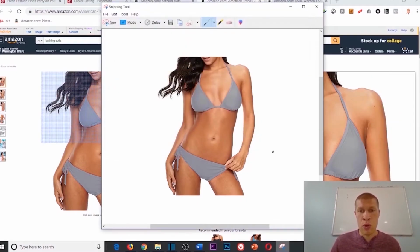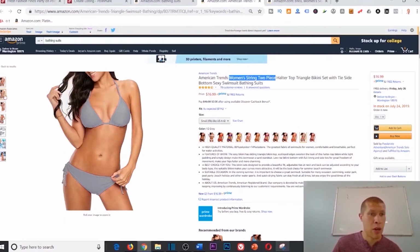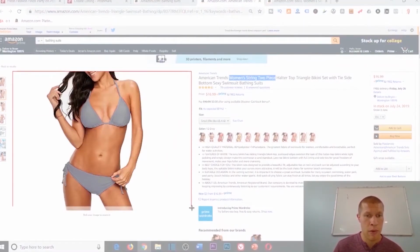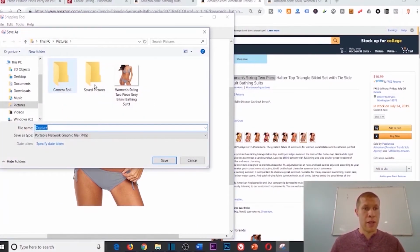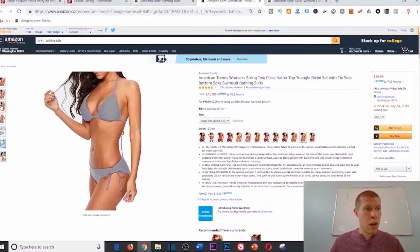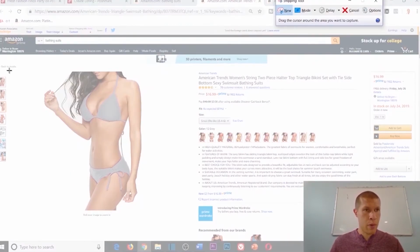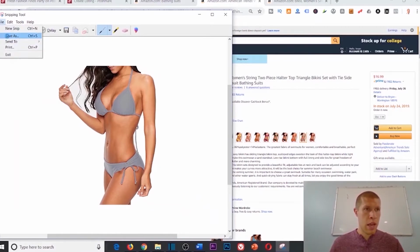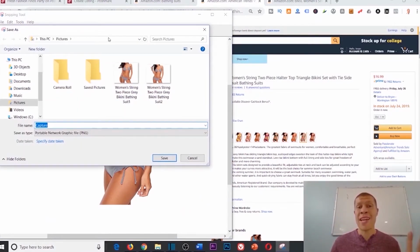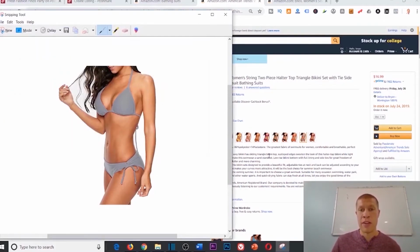Now we're going to come back and take picture number 2, and we would do this for every single picture, just snip them out. So save this as number 2. And then we're going to do one more. I don't want to waste your time doing them all, but we're going to grab this one. The pictures are going to sell your listings more than anything else, guys, so make sure that you get the pictures right, and also make sure that you're saving them with the metadata.